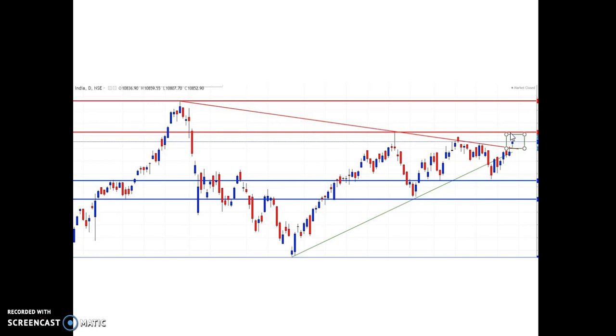And the Nifty 50 opened today at 10,838 points and jumped to an intraday high of 10,860.35 before closing 80 points higher at the 10,852 level. And global cues lifted the Sensex by 277 points ahead of the Q1 financial year 19 earnings.